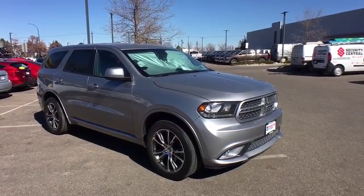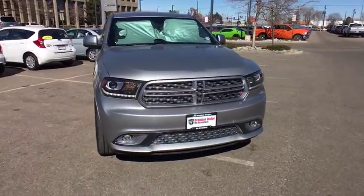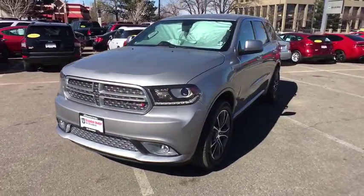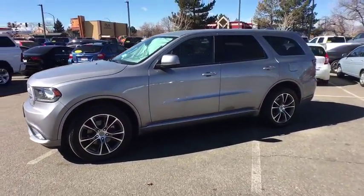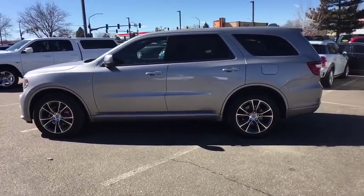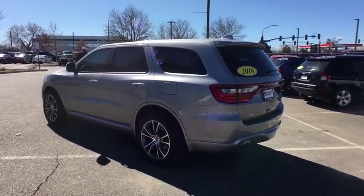2016 Dodge Durango. The Durango allows you and your family to travel in style and comfort while towing your camper or boat. It offers more interior room and towing capability than most midsize SUVs and has an available third row of seating. Underneath are sturdy body-on-frame mechanicals and the option for a powerful V8 engine.